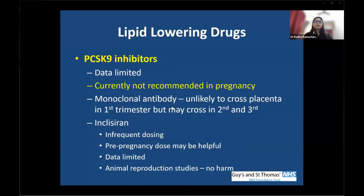PCSK9, again, the data is limited, currently not recommended for use in pregnancy. Monoclonal antibodies are unlikely to cross the placenta in the first trimester, but may do so in the second and third trimester. Inclisiran is interesting because of the infrequent dosing. There may be a case for giving a pre-pregnancy dose that will help to maintain levels through pregnancy. Data is limited. However, there have been animal reproduction studies and they have shown no harm.